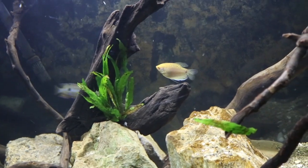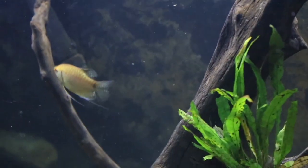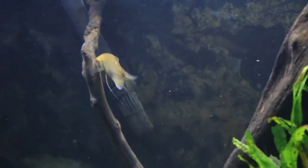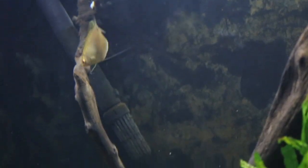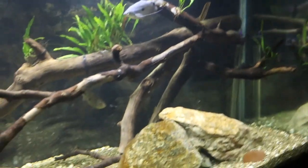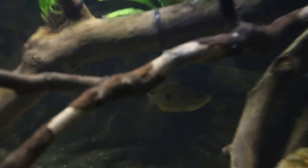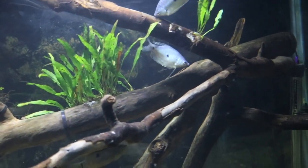However, just to be safe, it's good to keep these fish with less aggressive fish like tetras and barbs. Be careful with your barbs because they have those long flowing fins. So if you do keep them with barbs, you want to keep the barbs in a nice school so that they're not tempted to attack their fins. But yeah, you want to keep them with fish that's not too aggressive. Now I am getting away with keeping mine with fish that are known to be aggressive. However, I don't recommend it because a lot of times you don't get away with stuff like this.